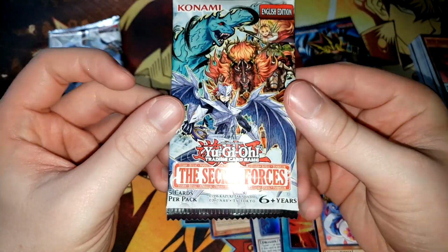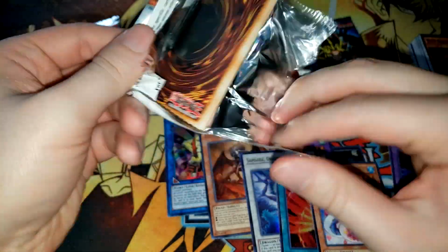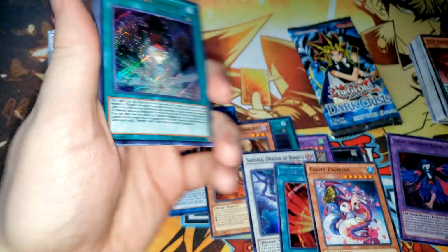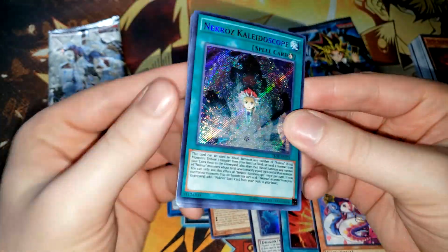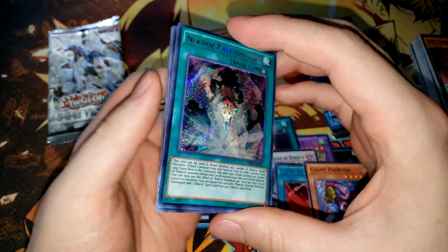The Secret Forces. Maybe we can pull Necros of Brionac or Necros of Trishula. Something crazy like that. Or Valkyrus was the other one that was super, super short printed. These are so bent, holy crap. Okay, this set in general has had so many issues with cards warping and stuff.